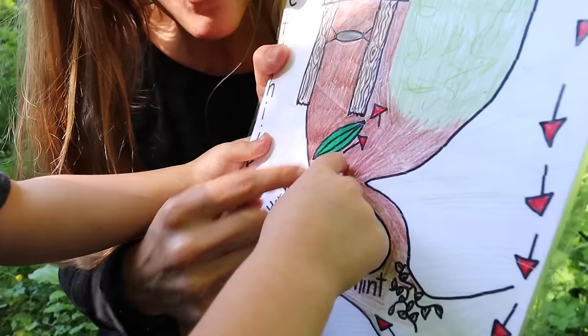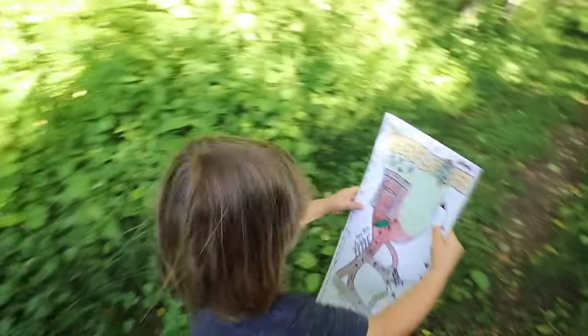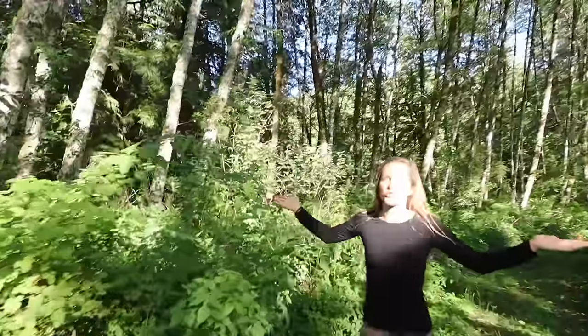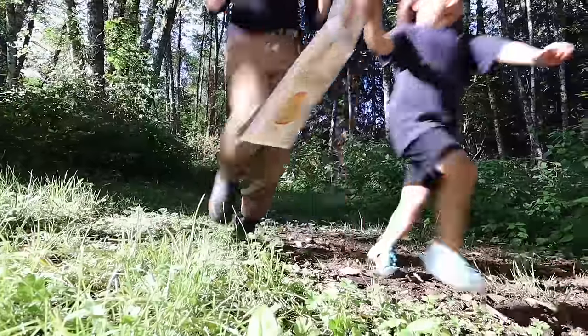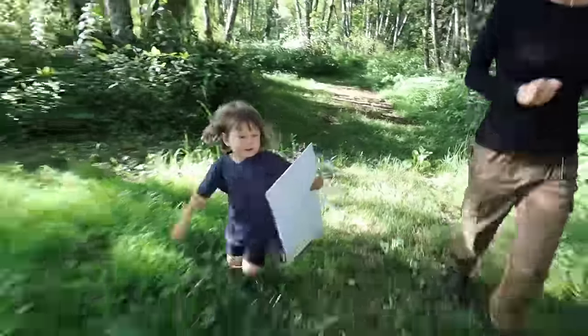Up, up, up, up. Let's go forward and see if we can find anything that looks like this green thing, okay? These are alder trees. Aren't they beautiful? It's sure to be here somewhere because it's something really big.